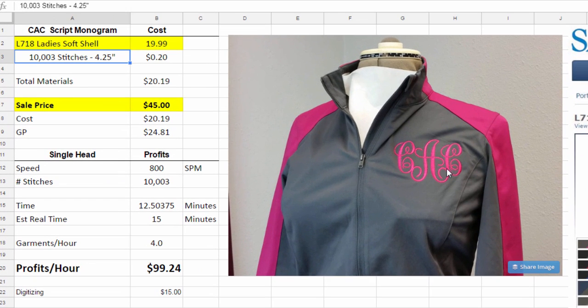This design, this CAC script design, is 4¼ inches square, and it is just over 10,000 stitches. Now we estimate this cost at about 20 cents. The thread is ridiculously cheap. ColDesi sells the Royal thread, I think, for under $7 a cone for 5,000 meters. So thread is really insignificant. And we figure with the backing that we used, our embroidery experts here estimated it at about 20 cents in materials cost. So our total materials, jacket and the miscellaneous embroidery, was $20.19.